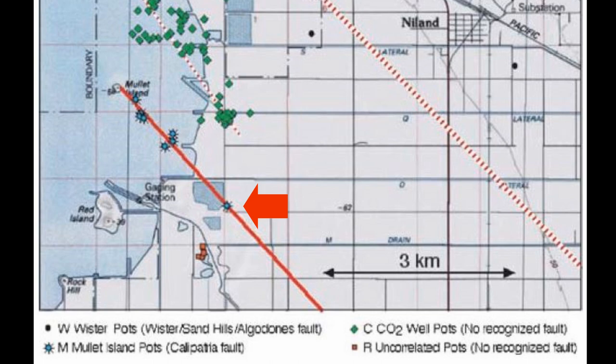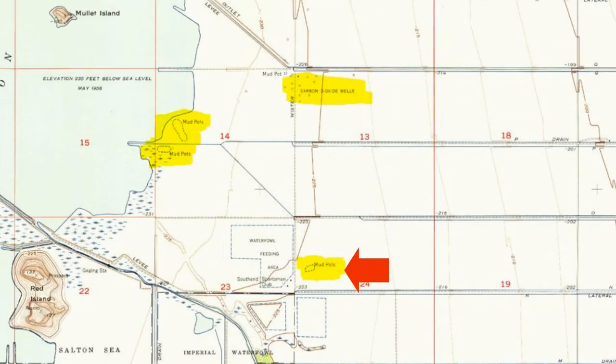The Mullet Island mud pots are now known to be related to the Calipatria Fault, as shown on this map. The arrow indicates the location of the most commonly visited mud pots. This is the northeast corner of Davis Road and West Shrimp Road. Here's a 1956 map showing the Davis Road and West Shrimp Road mud pots at the same location.